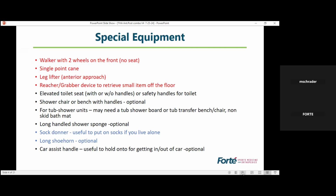Shower chairs or benches kind of depend on your balance needs. They are optional. For those that have a shower tub unit where you have to step over the bathtub to get in and out, you may need a shower board or some type of chair or bench that you can easily sit down on and swing your legs around carefully into the bathtub without falling off the edge of the bathtub. A long-handled shower sponge, again, that's optional, as you can't really bend forward and reach past your thighs for a couple of weeks to wash your legs.